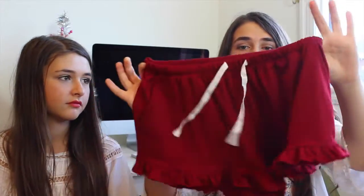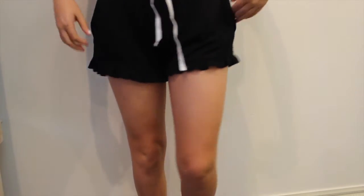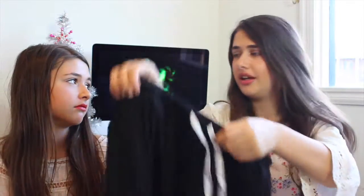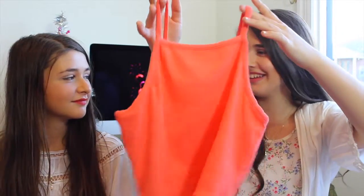I got these for $5. I also ended up getting another pair in black and it's got the same ruffles at the bottom. Good for pajamas. And the white, yeah, I'll probably just wear them to the shops or like Macca's. I ended up getting this crop halter neck top and it's a coral pinky color and this is so cute.